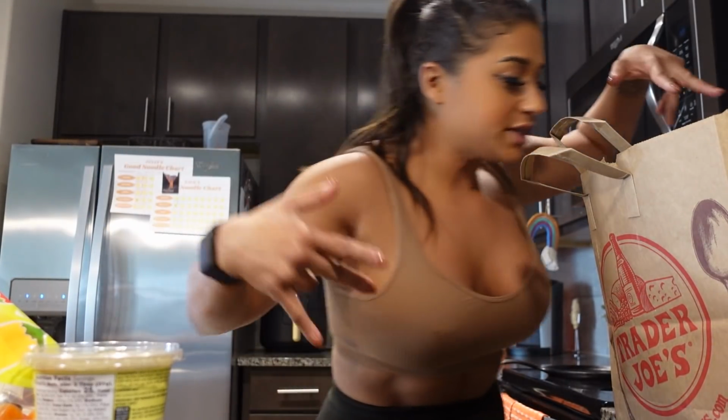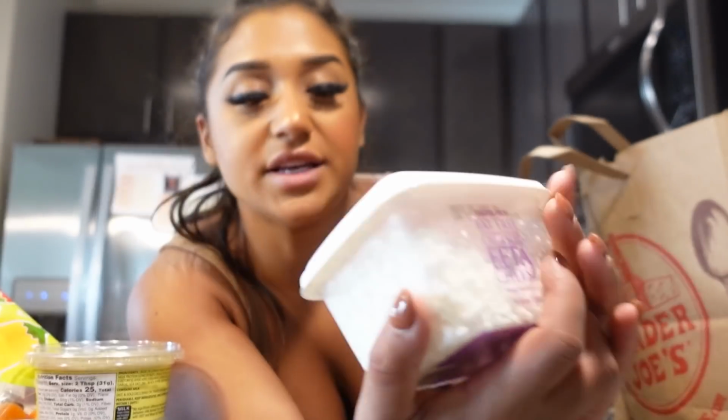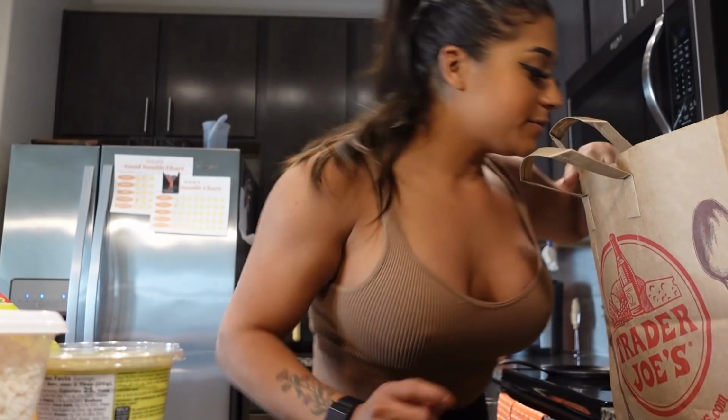And then I got some fat-free crumbled feta cheese because I was trying to make, I don't know if you guys have ever tried the Starbucks feta cheese and spinach wrap, but I wanted to make a lower calorie option of that, even though that one's already lower calorie. I wanted to make one that I can make at home for myself.